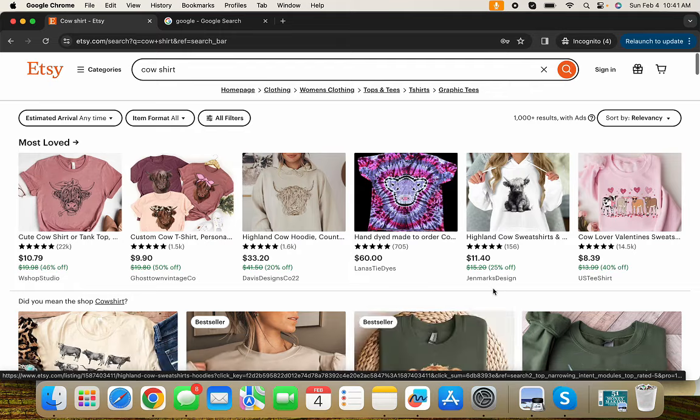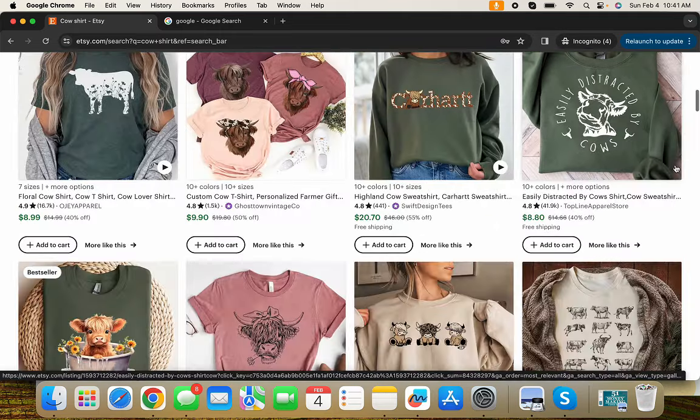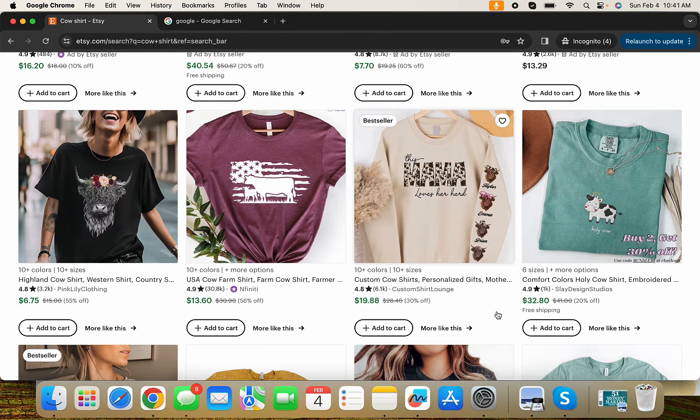Because look, if I go and look on this first page, that's the first personalized item that I'm seeing on this first page. So this is a great way for you to stand out. And I'm not seeing a lot of personalized items.